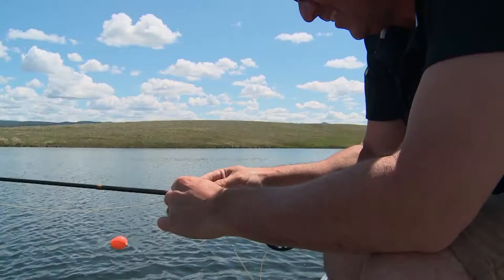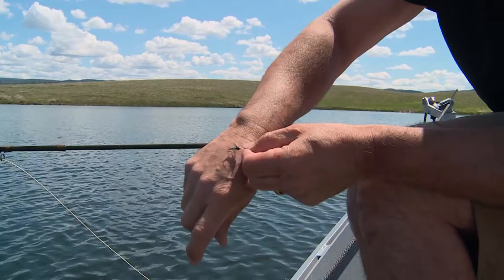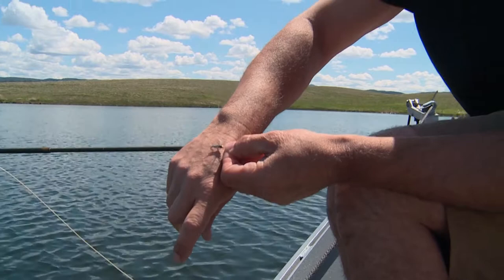It just flicked off. So here's the pattern. And I think everybody saw this on our Columbia River show. I'll just hold him up here for everybody. And there he is. And it's just got the great colors. This one's almost the gunmetal gray with green color to it. And it is a prince nymph.